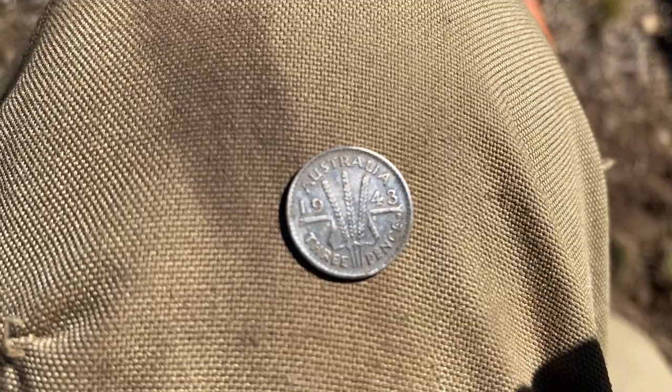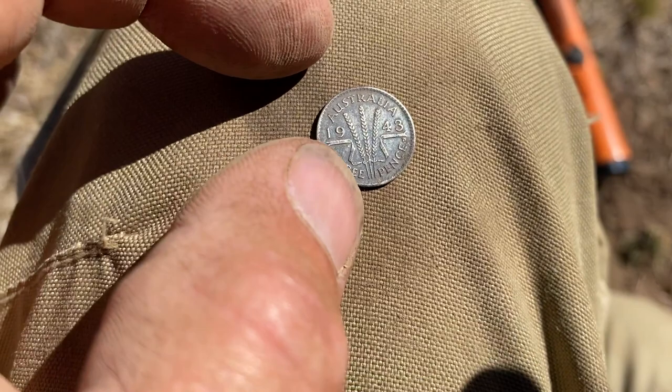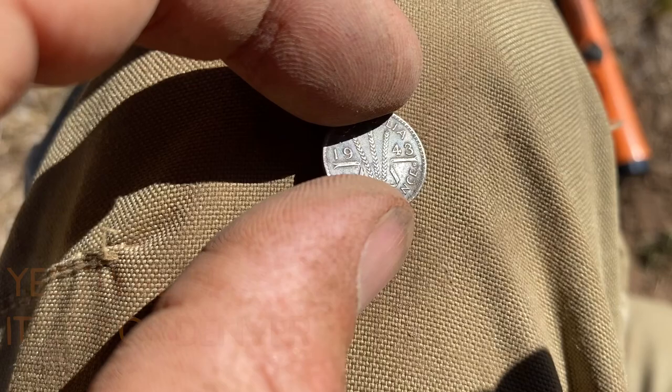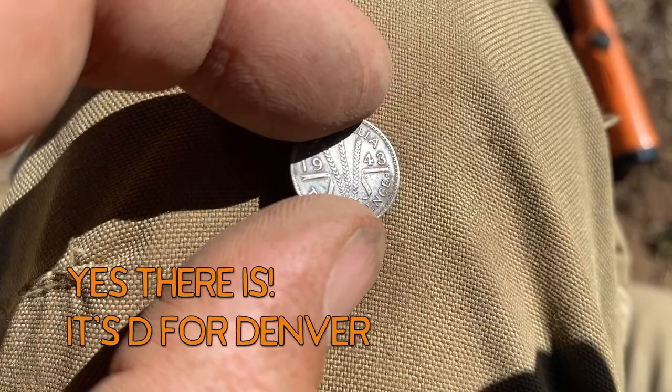1943 proves the theory. That's brilliant. Oh, I don't reckon I've got too many 1943 threepences. I'm just trying to see a mint mark, and I don't think there is one. So this could be one of the Melbourne mints, which is very good. Anyway, that's another one.